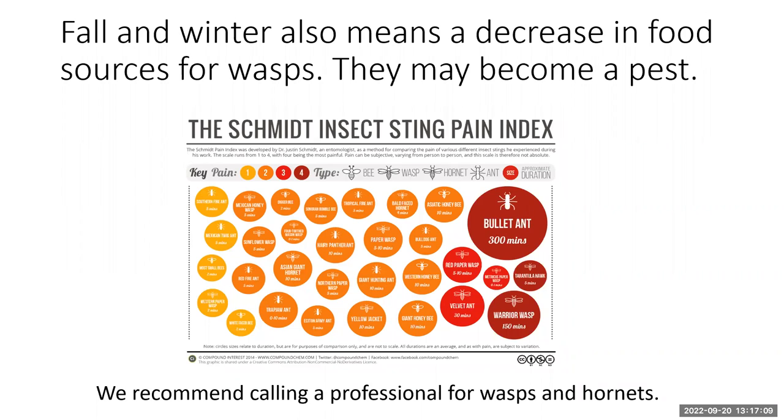If we leave things like sugary drinks or picnic food in uncovered trash cans, that's going to be very attractive to them because they're just trying to survive. They're just trying to provision for themselves and, if they're a social wasp or hornet, for their colony. So we need to be really mindful about keeping our trash cans covered.